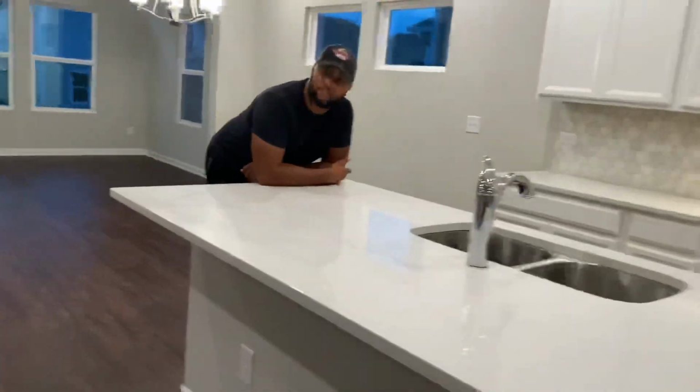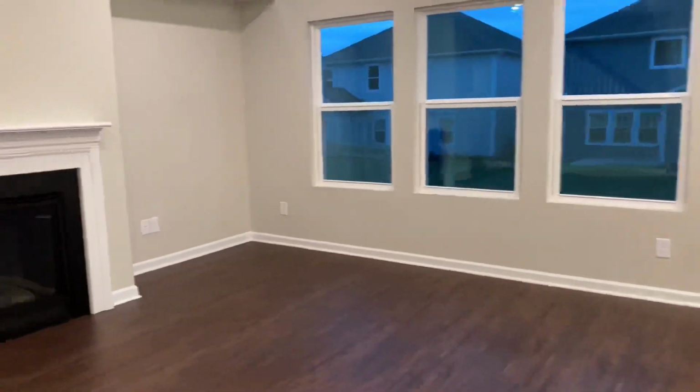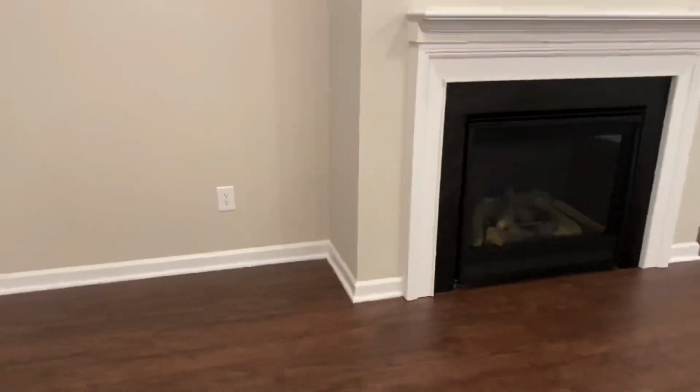Insulation. Concrete slabs and what this house was built on versus what our house is built on. What is this house built on? A concrete slab. Oh. You can tell the difference when you kind of stop. Yeah. You don't hear so much echo.